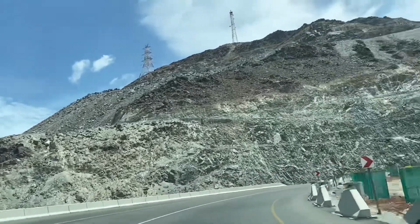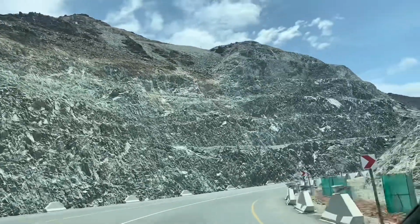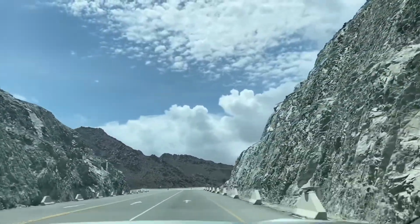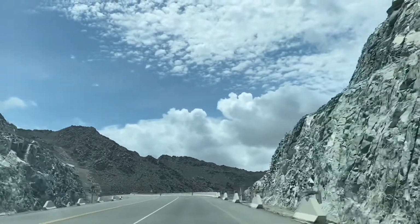And this part here is quite a pressure on our ears. It's like a plane taking off. And then you can feel it in your ears.